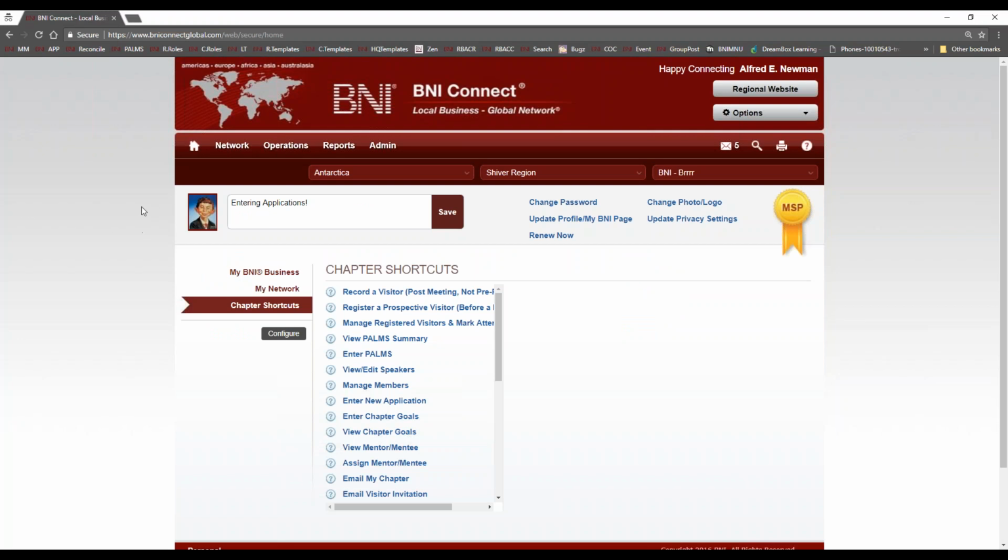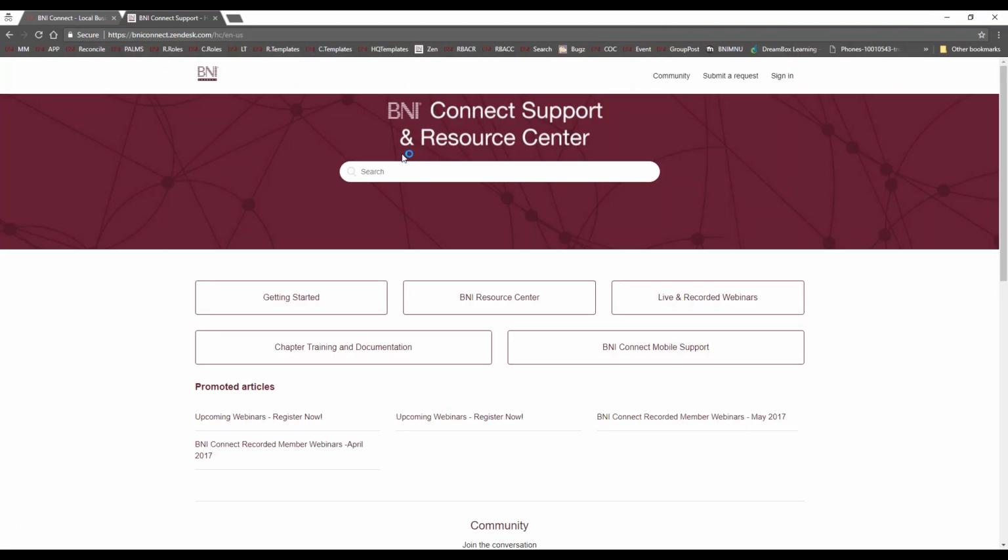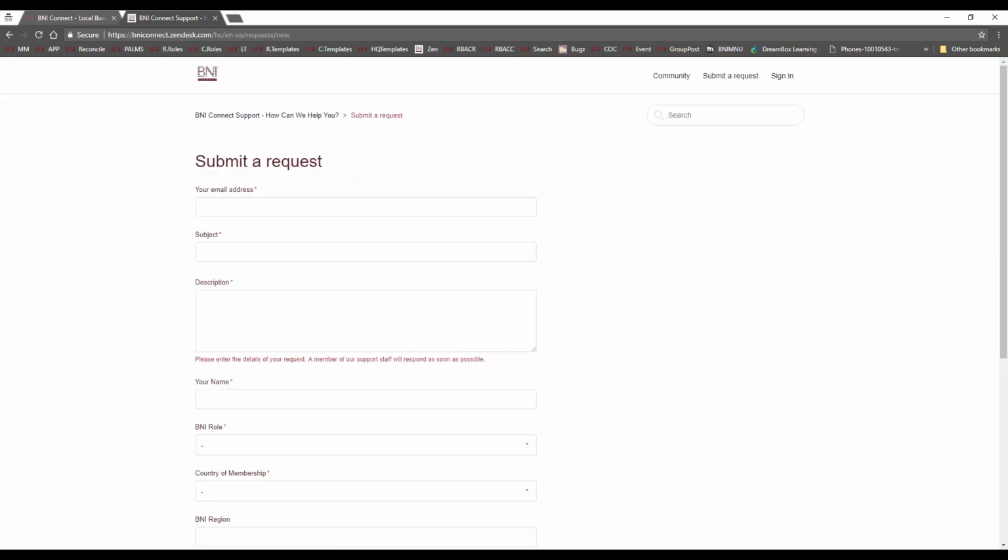The other thing you can do, if you have any questions, is that the best way to get in touch with our team is to submit a support ticket. The way you do that is to click this big question mark in the upper right-hand corner. That will take you to our support site. Up at the top, you'll see a button that says Submit a Request, and that will allow you to submit a support ticket to the support team. That's the best way to do it. You can always send me an email directly, support@bniconnect.com, but if you submit a ticket, it goes to the whole team and allows any of us to help you as quickly as possible.